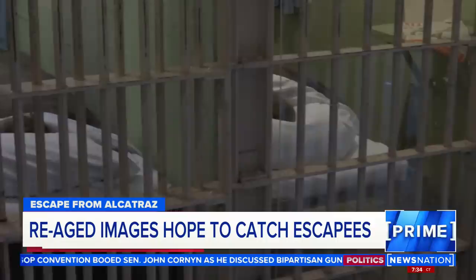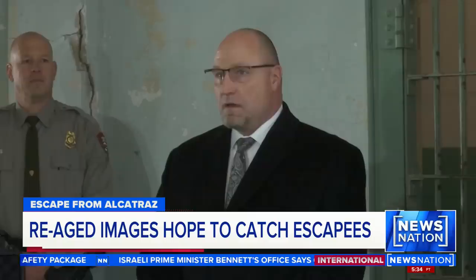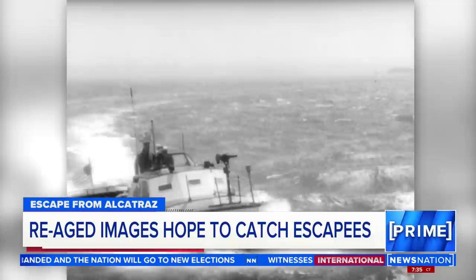The guards went through the cell block and used their flashlights. They found three decoyed heads lying in the beds. The decoyed heads were made of soap, of wax. They were made of plaster, but they were good enough to fool the guards at that moment. The prison was immediately put into lockdown, but the convicts had already gained a 10-hour lead on investigators.